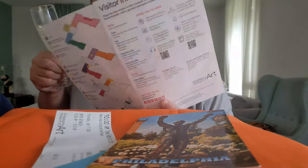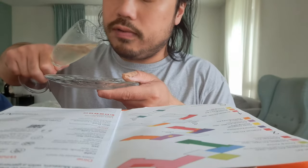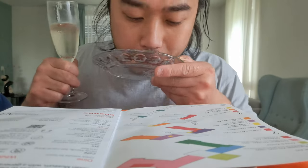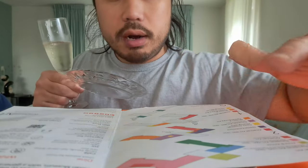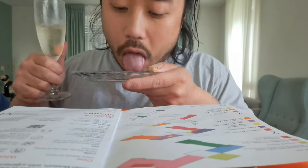Philadelphia Museum of Art. It's the entrance, a little map, where the ground floor, first floor, second floor and third floor are. You see different kinds of exhibitions of Asian art, European art, arms and armor, European art, American art, different kinds of art. They show us on different floors.